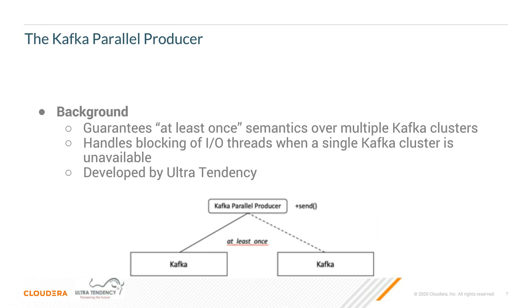Basically, the semantics that we implemented in the Kafka parallel producer are the following. We are trying to submit to all the Kafka clusters that are configured, and after a certain timeout, if at least one of the Kafka clusters committed the right transaction, then we are going to kill all the rest. We're basically killing the thread so that we can move on and get over the I/O thread blocking.